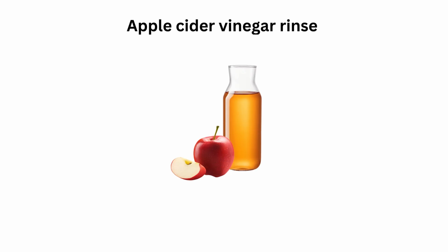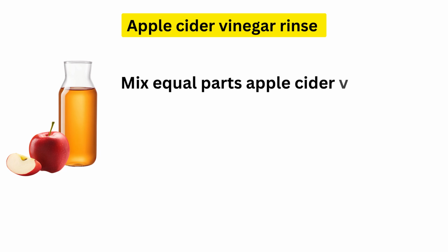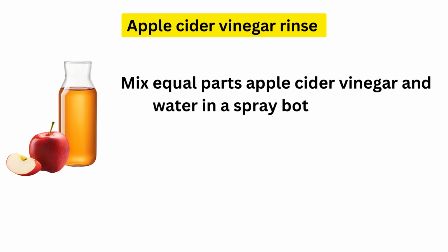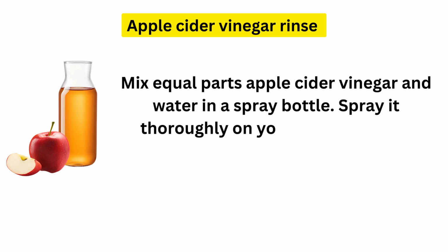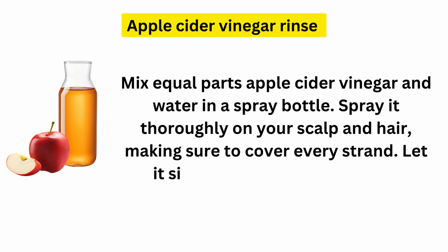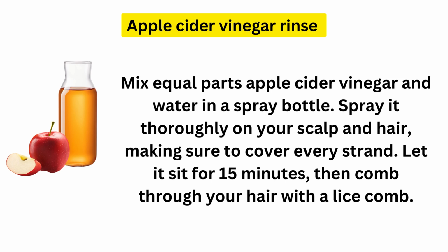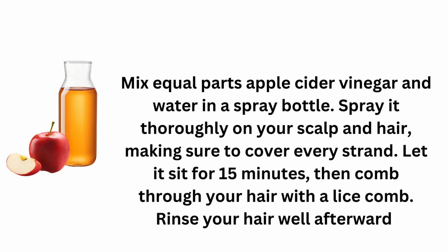All right, now let's tackle those lice with some effective home remedies. First, the classic apple cider vinegar rinse. This helps loosen the glue that holds the nits to your hair, making them easier to comb out. Mix equal parts apple cider vinegar and water in a spray bottle. Spray it thoroughly on your scalp and hair, making sure to cover every strand. Let it sit for 15 minutes, then comb through your hair with a lice comb. Rinse your hair well afterward.